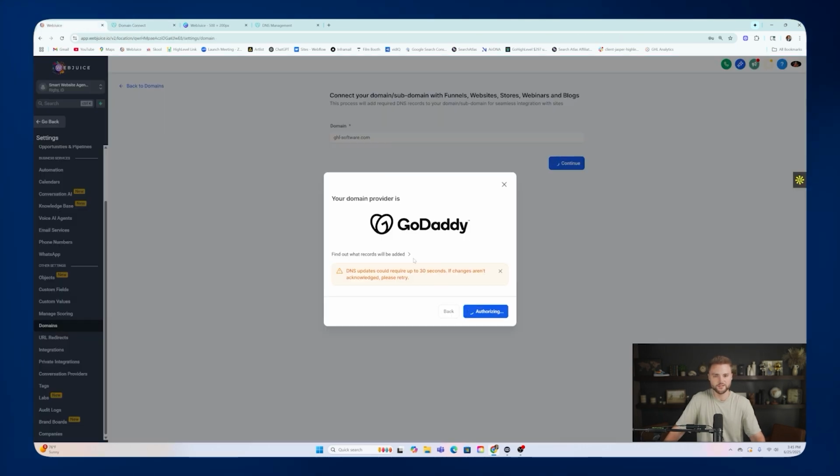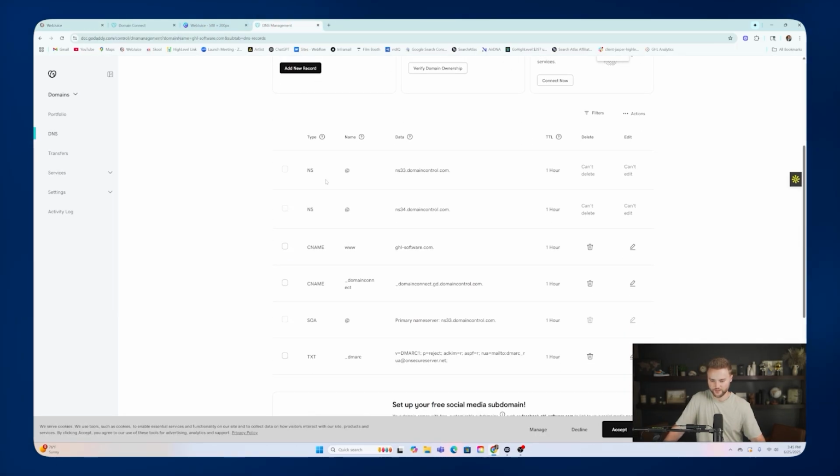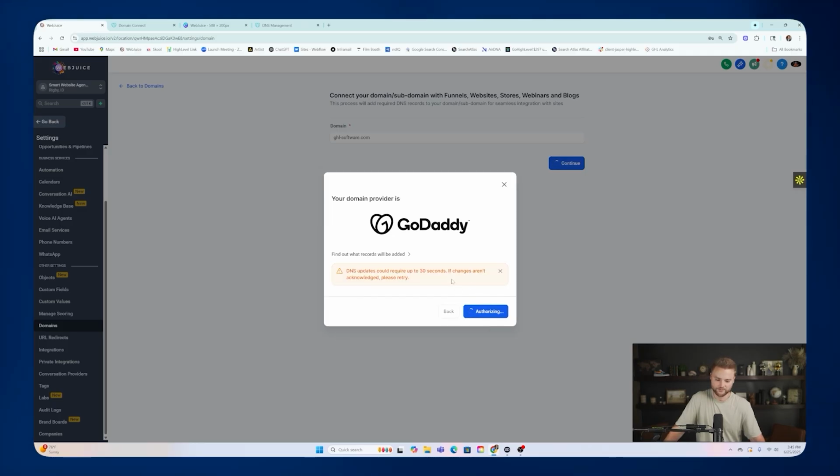It can take up to 30 seconds. But basically what it's doing is it's adding 2 DNS records to your GoDaddy account. It's adding an A record here and a CNAME record. Once those are added in, your domain will then connect here. It's saying couldn't find a C or A record. Sometimes it takes a minute. You just have to click try again.